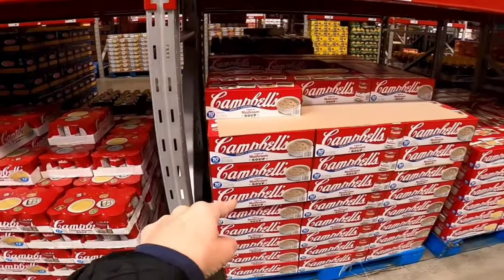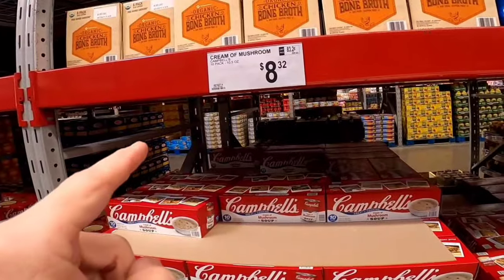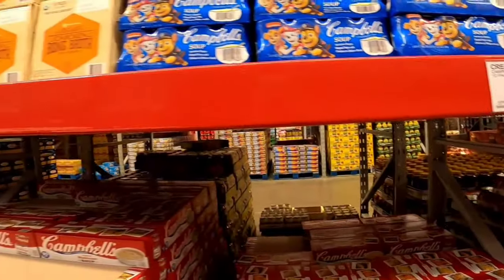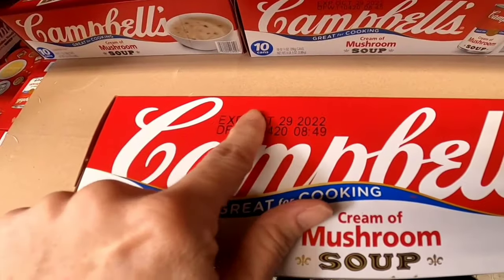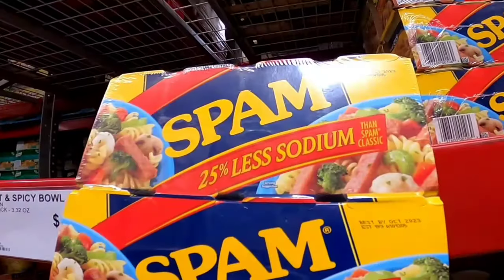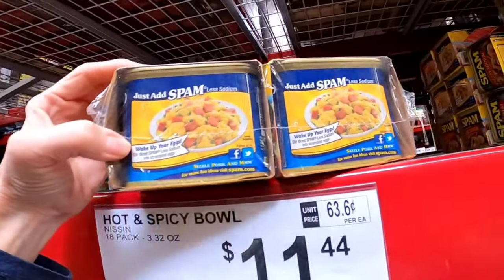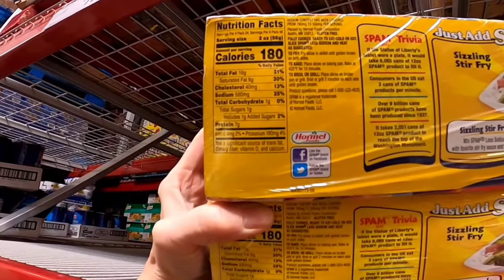So the cream of mushroom soup is $8.32, and the chicken soup, and they're both 10.5 ounces. That's really important for us to just check this. Spam is expensive. I haven't eaten Spam since I was a kid. Well, 25% less sodium is something that might be good to keep in the pantry. Huh. I might even bother looking at macros.